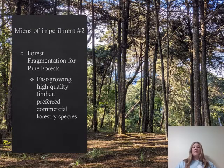The second means of imperilment is forest fragmentation for pine forests. Now, pine forests have been planted in Kenya because pine trees are very fast growing. They provide hard quality timber, and because of this, they are preferred by commercial forestry companies. This is one of their preferred species. That's because they grow fast, they provide good quality timber, and they make a lot of profit and contribution to the economy and economic gain for those companies that are planting them.